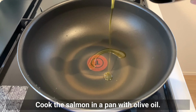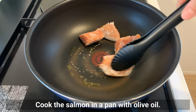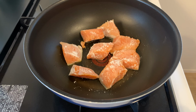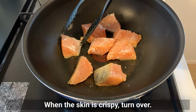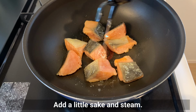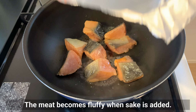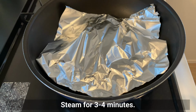Cook the salmon in a pan with olive oil. When the skin is crispy, turn over. Add a little sake and steam. The meat becomes fluffy when sake is added. Steam for 3 to 4 minutes.